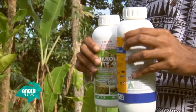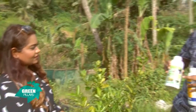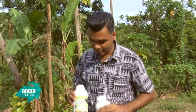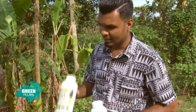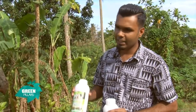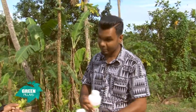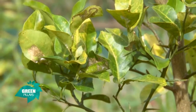All right. And these are both insecticides? Yes, both insecticides. In fact, this works as a sticker. And the insecticide is best for scale insects and aphids. Aphids and scale both suck the juice from the leaves. And this is the result.